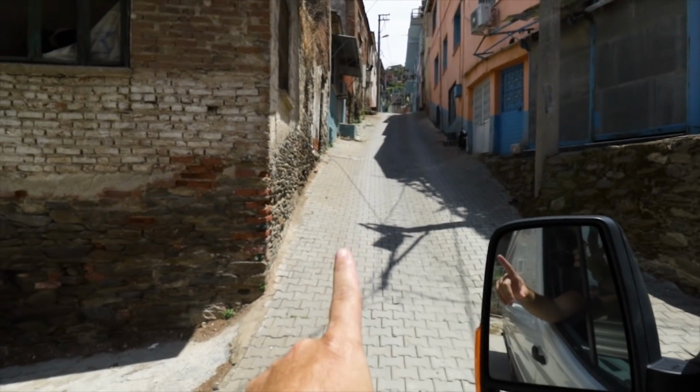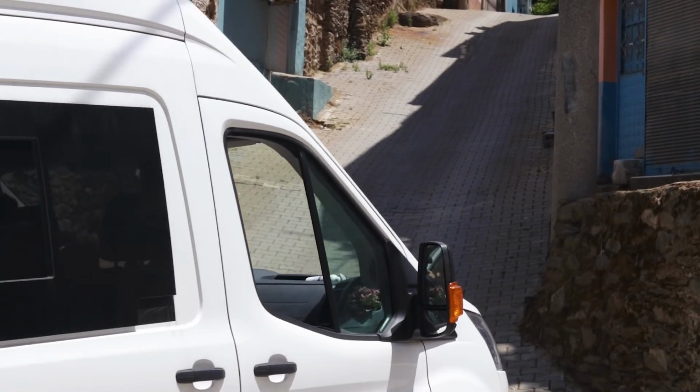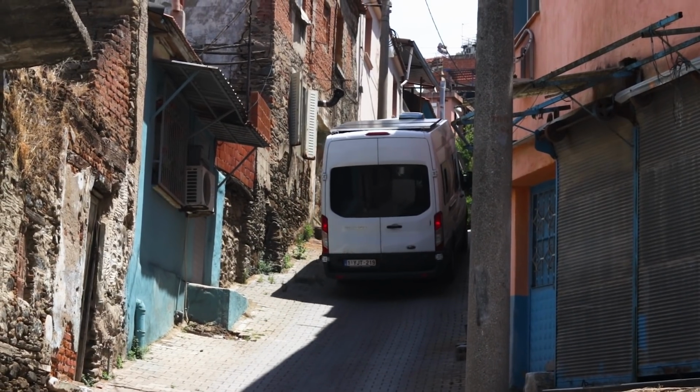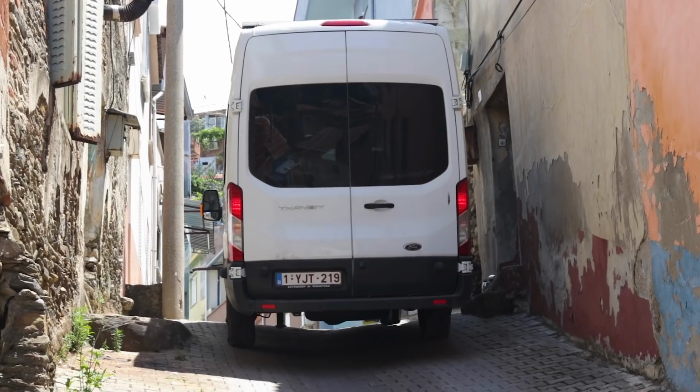We're going to have to rearrange some of our stuff here to get up that hill. Usually you can't really tell how steep a road is, but imagine how steep it is if you can see this on camera. Here it goes. Oh, we hit the bottom with something. Try not to stall. Uh-oh. I'm stalling. Oh crap. Oh yeah. Haha.